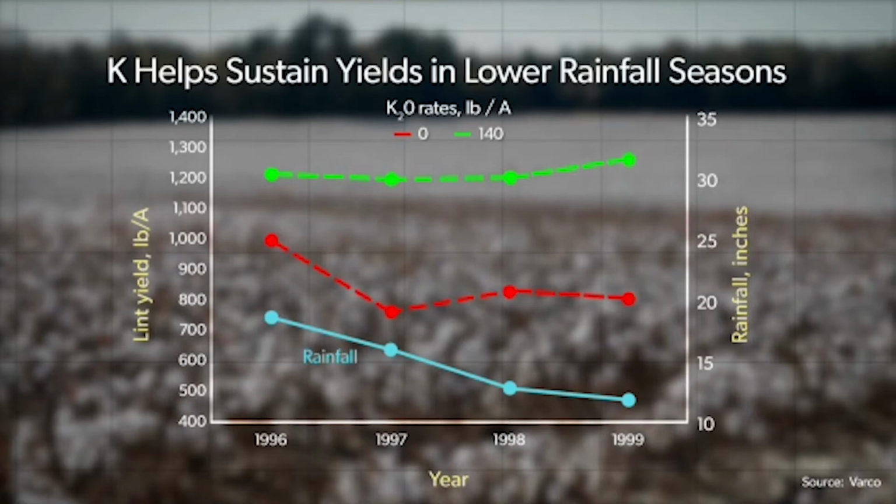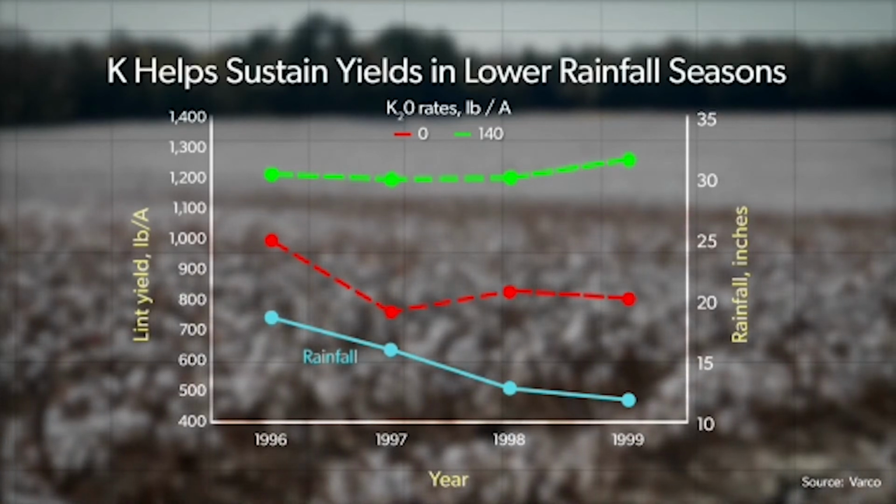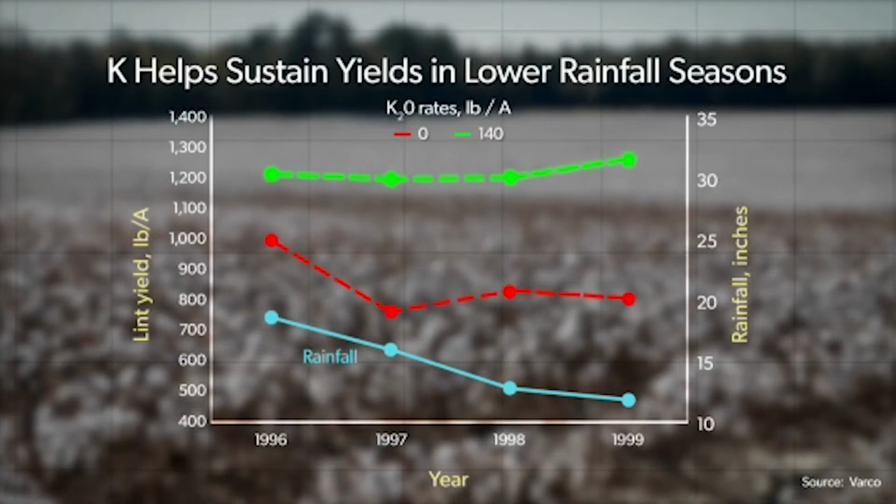However, as indicated by the green line, when we supply 140 pounds of K2O per acre, not only are yields maintained as the amount of rain declines, it actually slightly increases. The big takeaway here is you obviously can't predict the weather, but if you ensure you have an adequate supply of potassium for that crop, you can help minimize the impact of changing weather conditions.